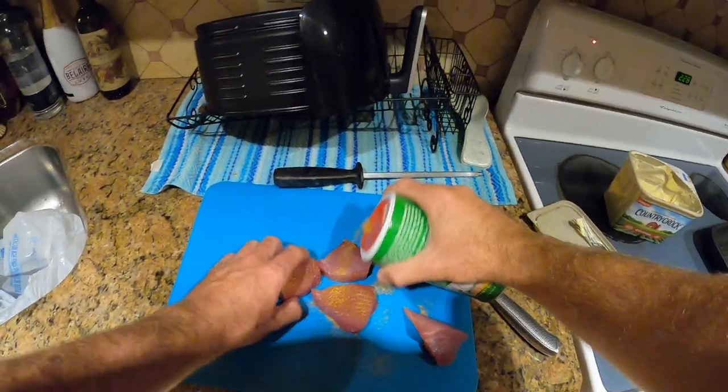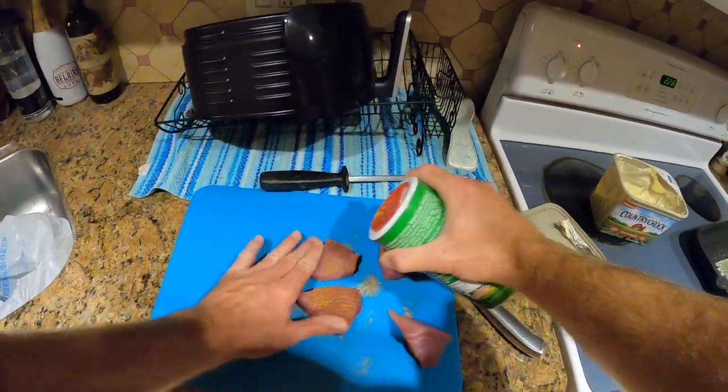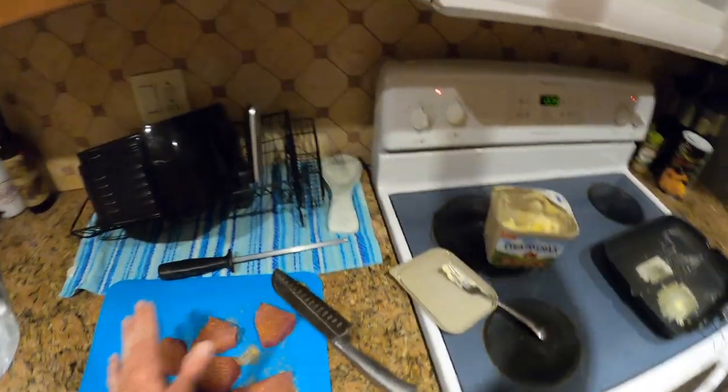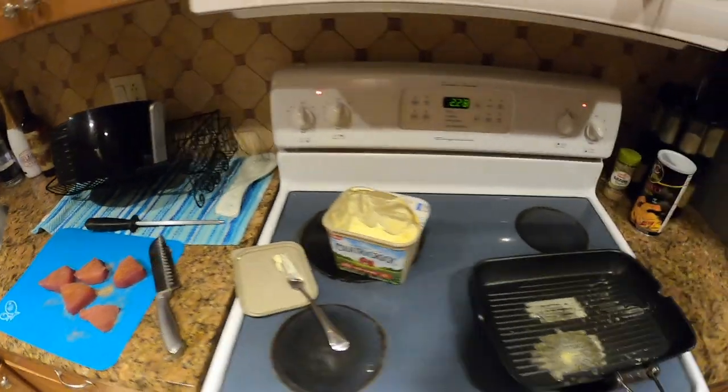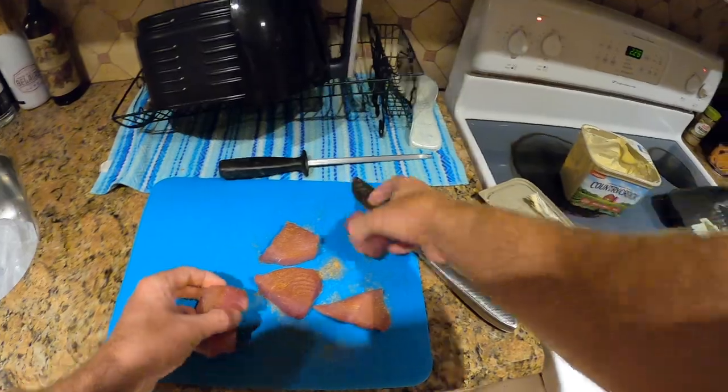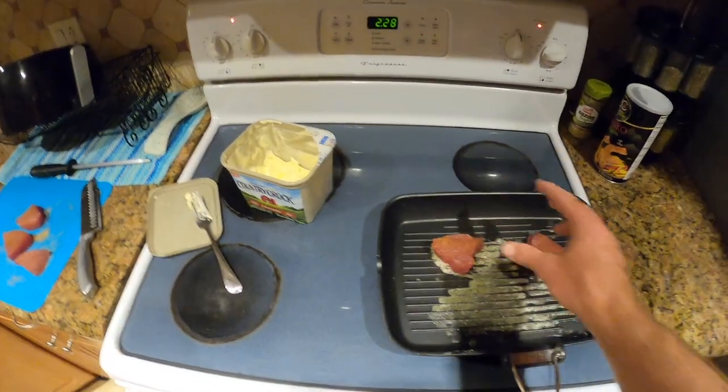It's simple tonight. Well, that's gonna be spicy. Ooh. All right, double Cajun. I got that pan nice and hot. Tuna, press it right in that butter.